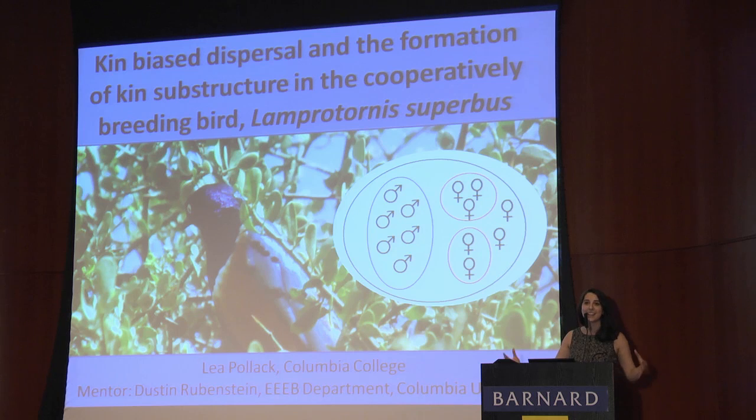But what's really unique and exciting to my study is that not only were immigrant females immigrating in at the same time within the same dispersal event, but they were also immigrating into a group where a sister had previously established herself. And so this is the first evidence of kin recruitment amongst immigrant females in cooperative breeding birds.